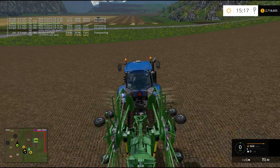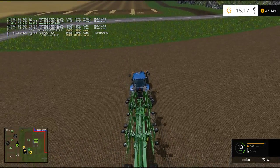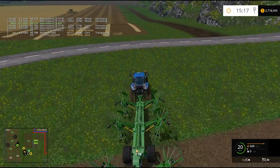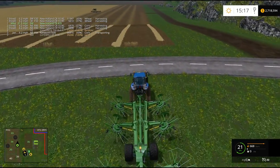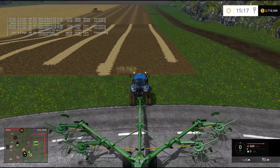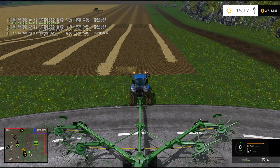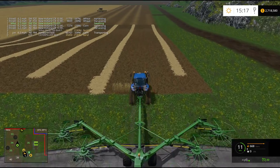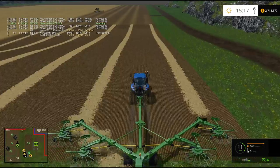Okay, let's start windrowing, shall we? I like the windrow. Do you like the windrow? Okay. Doing wheat. I did this last time. I know I can do it. Got that cart empty and going. It's so important to keep my combines empty because they fill up so fast.